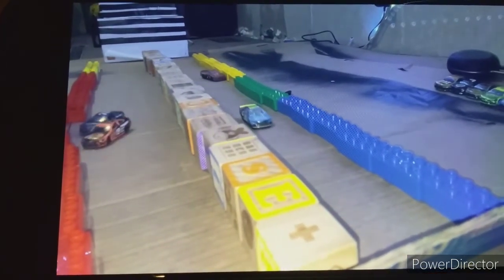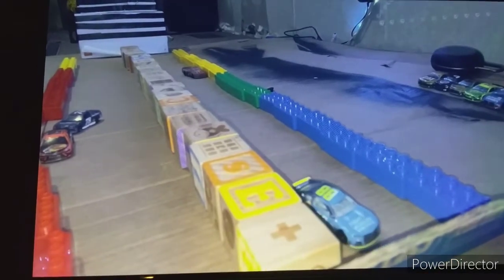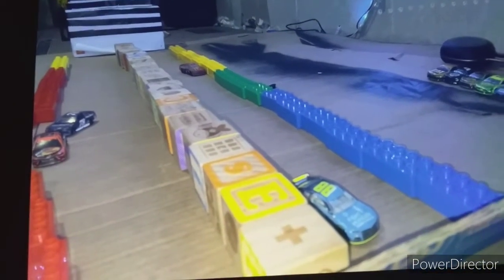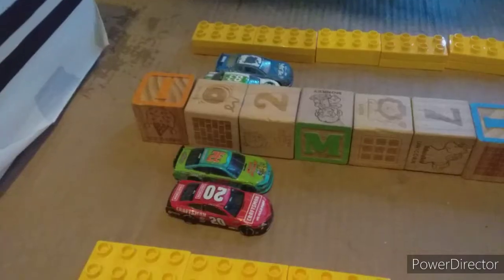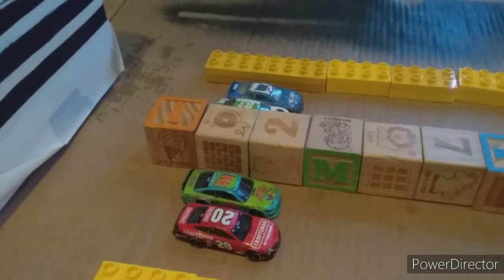Now you can see the 78 McLeod and Truex took a pretty big hit right here. But the 1 Kurt Busch got his car slid to the left and then he got in the wall. So Dale Earnhardt Jr. advances to round number three. And now here are your four final drivers.